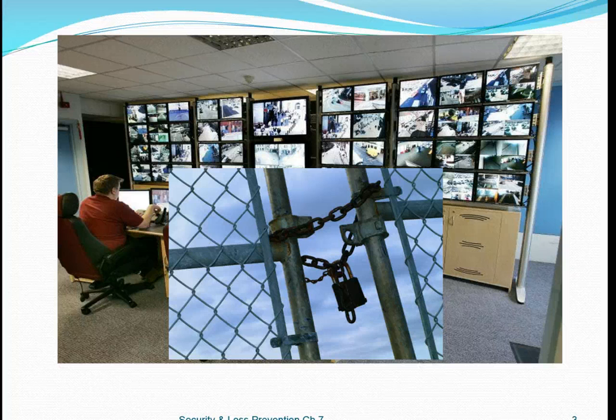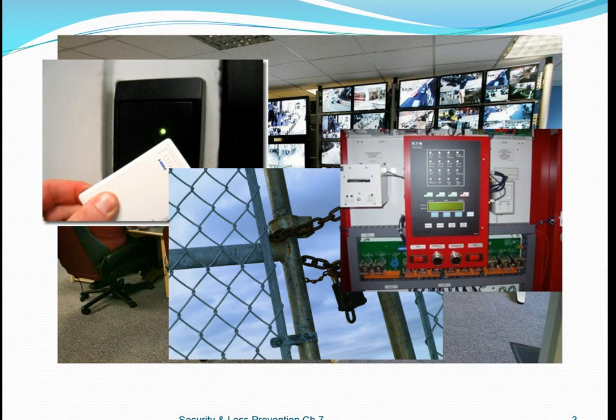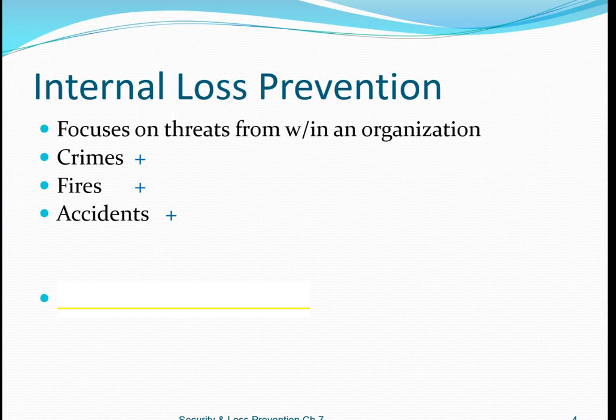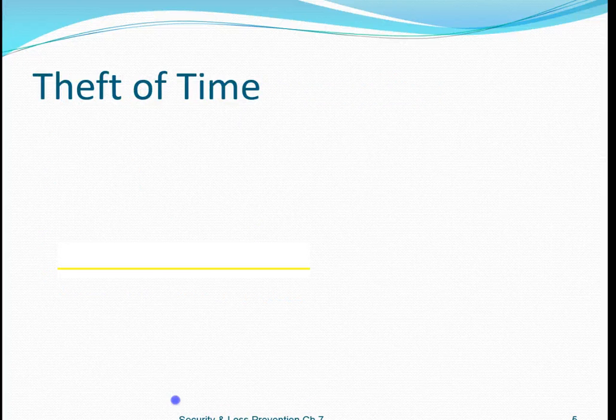Some places, as you've found when you're doing your other project, people depend on locks, alarm panels. Card access is big in the market these days. So internal loss focuses on threats from within an organization. Crimes, fires, accidents, workplace violence, all equals productivity loss. If you're working within an organization, productivity is the key component for the bottom line, whether your business makes money or not. So productivity, even in the security realm, is vital.